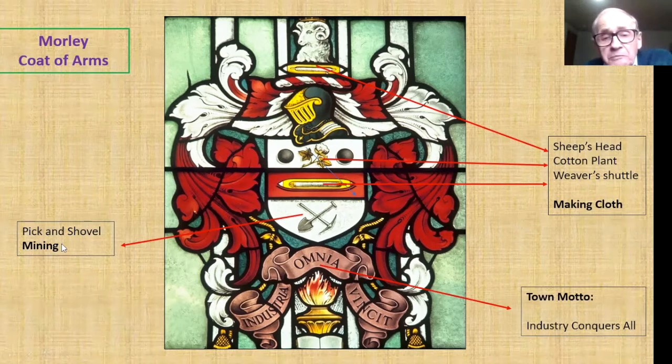At that time too, there was a lot of mining within the town, both coal mining and quarrying, and these are shown by the pickaxe there. The motto was Industria Omnia Vincit, which is Latin for industry conquers all. And I like to think that what they mean by industry is the attitude to work rather than work itself. Just one other point, you can see here a helmet, but here are two cannonballs to say that during the Civil War in the 1640s, Morley, there were some really fierce fighting at Howley and also at Adwalton Moor. So there is the coat of arms for you.